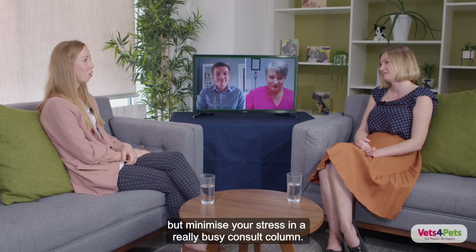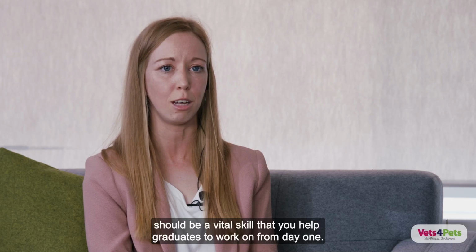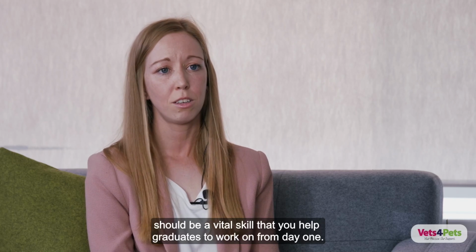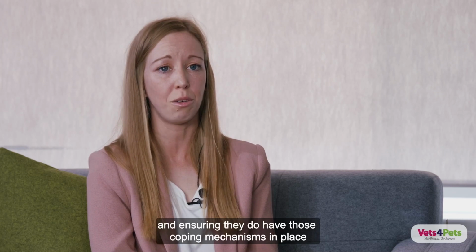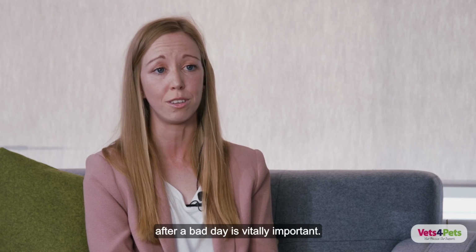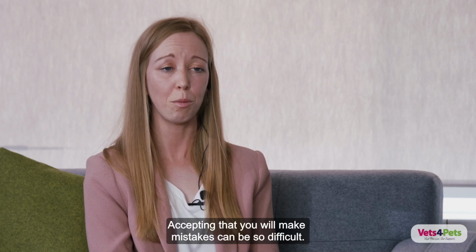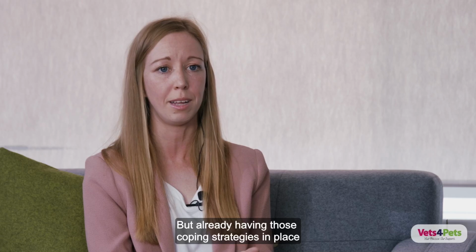Also, expanding on what Emily said, looking after yourself should be a vital skill that you help graduates to work on from day one. Supporting a graduate and ensuring they do have those coping mechanisms in place after a bad day is vitally important. Accepting that you will make mistakes can be so difficult, but already having those coping strategies in place can really change your mindset.